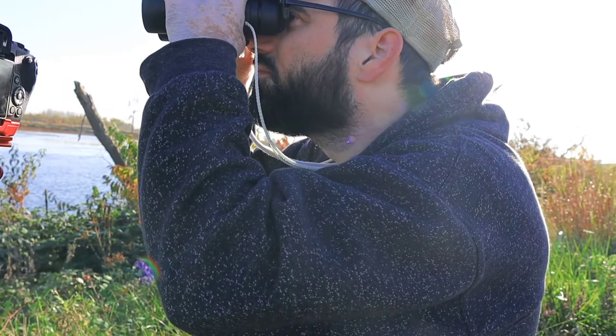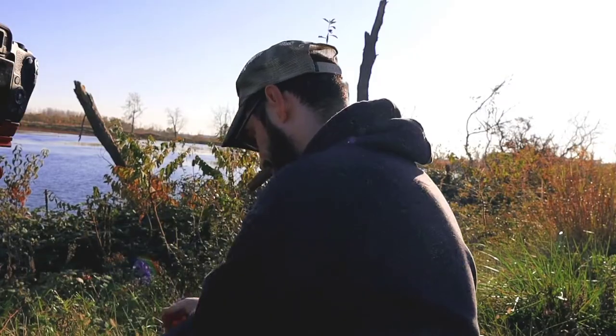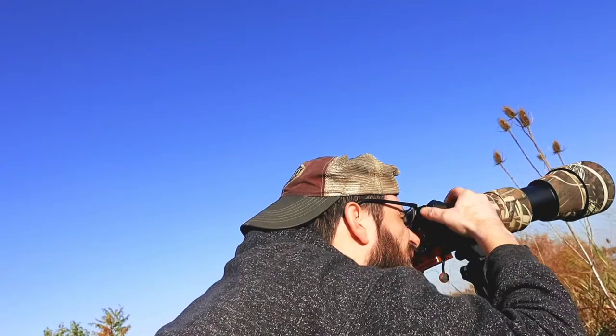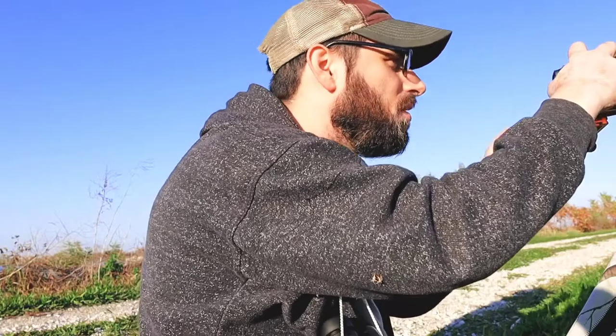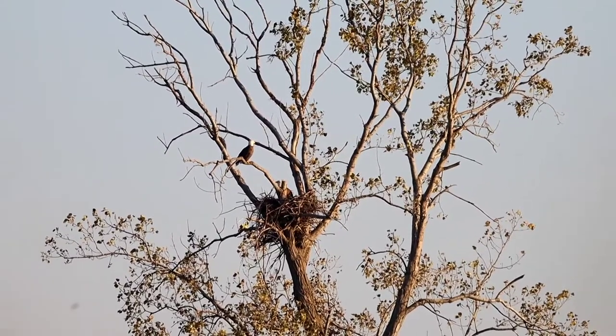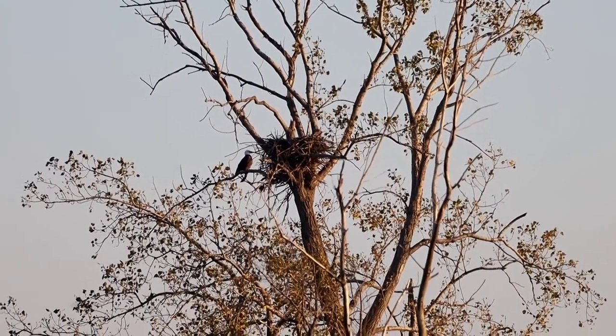Let's see if we can get this guy to move. He's getting ready to take off. I think he's gonna get ready. There's two of them. You can see the head popping out. This is really exciting, guys. I'm really hoping that one of them comes out of the nest, or the other one comes down and comes into the water.